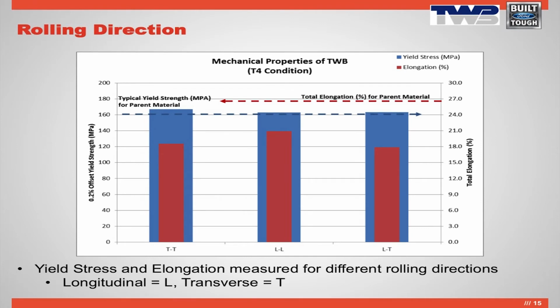For the yield strength, in all orientations we welded, and these orientations were with the rolling direction along, transverse, and a combination in a single combined blank to be transverse and along, the yield strength was equivalent to parent material for all orientations. We see that consistent with the previous tensile data, that elongation is decreased here as well.